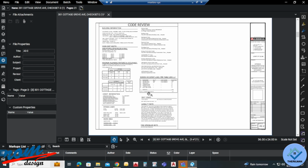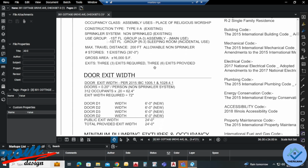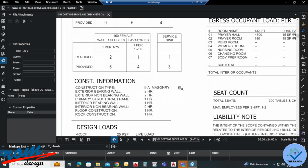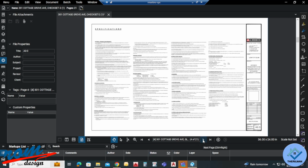This is more of the code review information that we have to do the due diligence to go through the code and make sure that the building as it is today complies with the code. We are saying here the construction type is type 2A existing, and there's no sprinkler there today, but that might change. They might make us do sprinklers as we go along. So this is all the information that we need to put on the drawing, that we did our due diligence to make sure that everything is code compliant, and we'll put that chart over here on the page so that the reviewer can see that we did our due diligence.